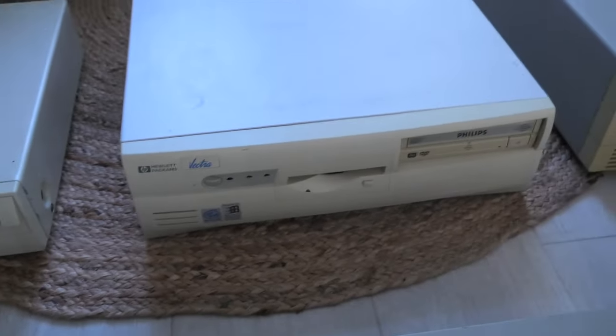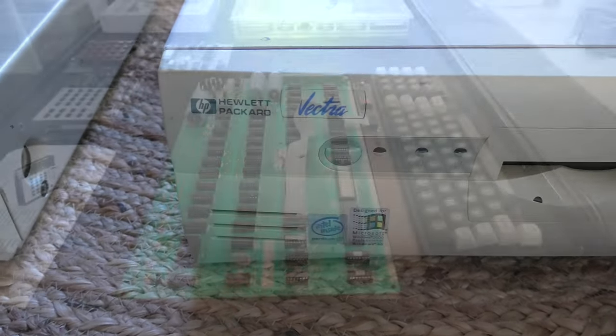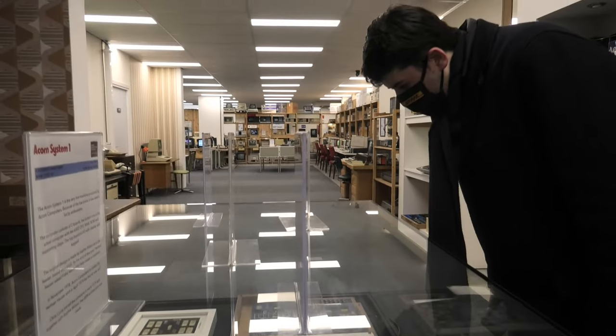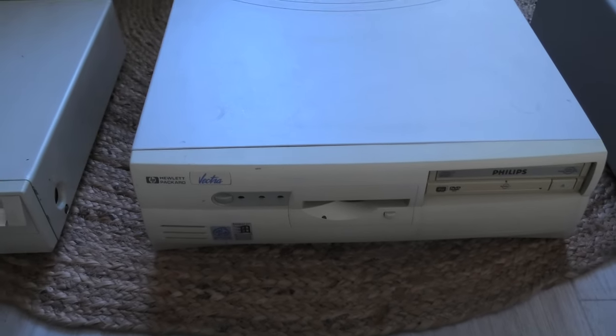This is an HP Vectra I got from the shop at the Home Computer Museum. It has the motherboard with CPU and the CD drive and the floppy drive, but it needs a new hard drive. It's my first HP computer and I think it will be a fun project to see if we can get it up and running.